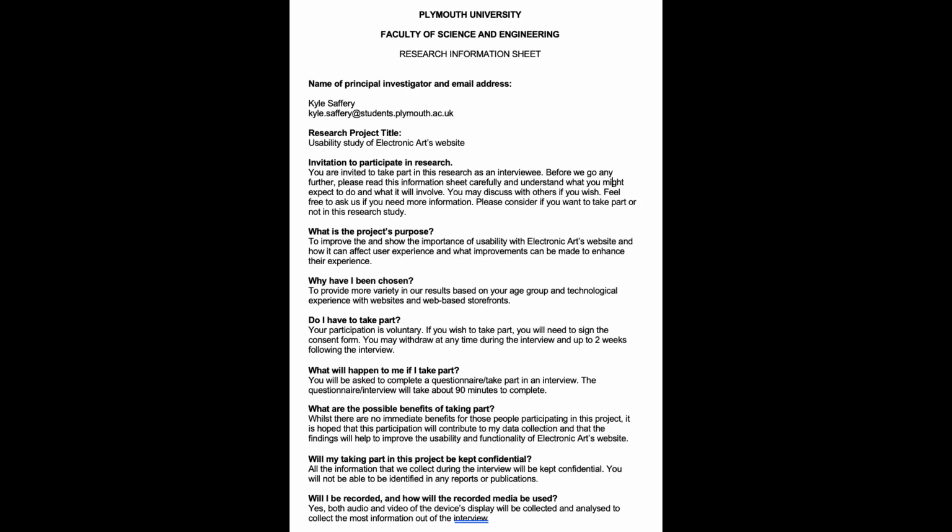When conducting any research using human participants, it is vital to have ethical approval from the area in which you conduct research. As a Plymouth University student, I have been permitted by the Faculty of Science and Engineering to conduct my research. A research information sheet is handed out to each participant to thoroughly explain the purpose of the project, the title of the project, and any other important details the participant may need to know before partaking in the research. This document also details who is ethically approving this research and who to contact from the faculty if there is any dissatisfaction with the research being conducted.